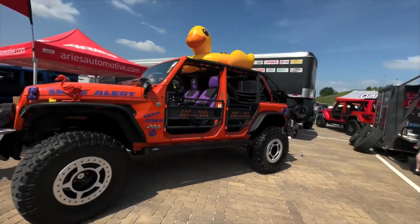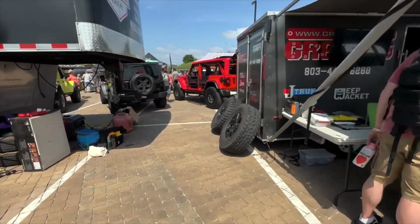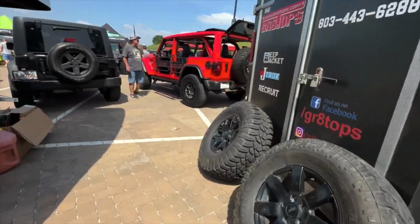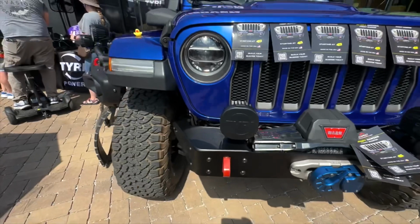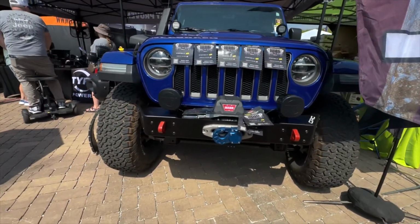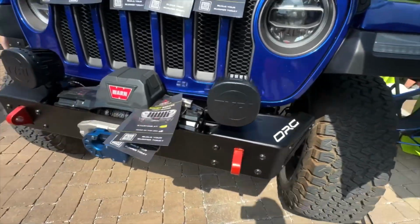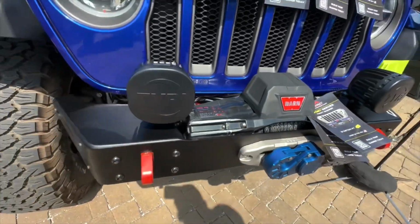Go see if we find Jackson from Off-Road Concepts. Alright, so we found Jackson. This is a new bolt-on bumper from Off-Road Concepts. Looks super clean. Nice little panels there, D-ring mounts, warn winch. Everything fits good.